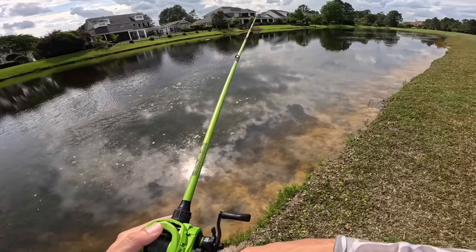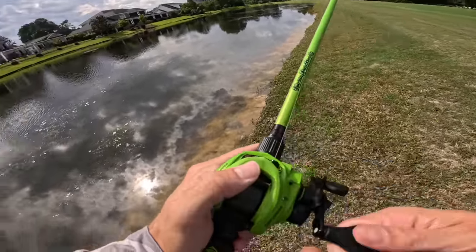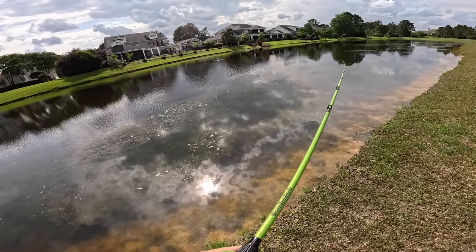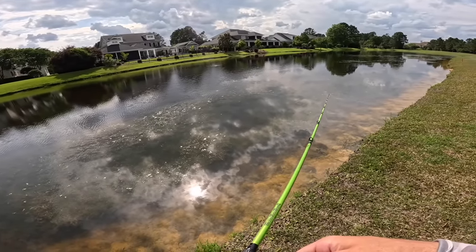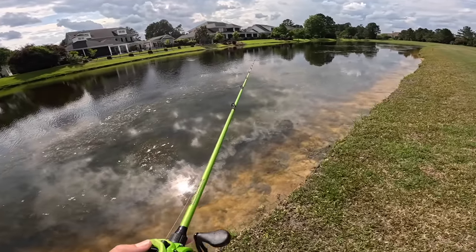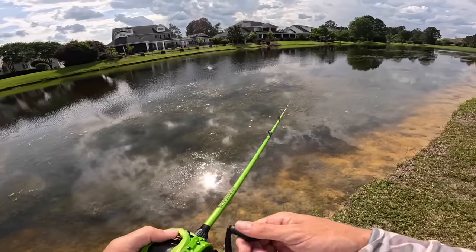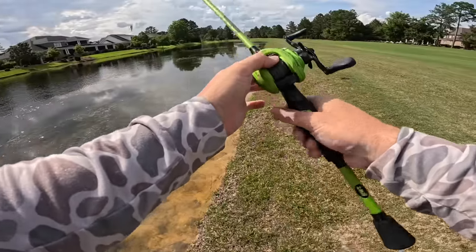Right there. This thing's spraying water, so... Oh! I missed him. I missed him, dude. Come on, come back for it. Dude, I waited too long to hook set. I thought he didn't get it. I really thought he didn't get it. He dove over it like a shark. That was all my fault, man. Nothing more than me just messing up. I didn't get too excited. I waited too long.